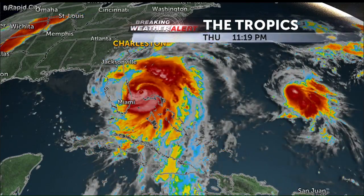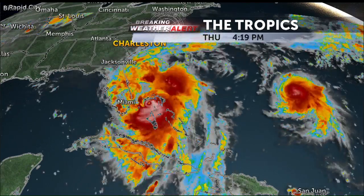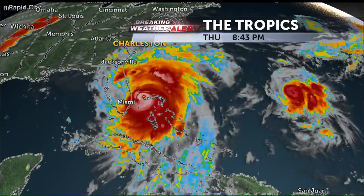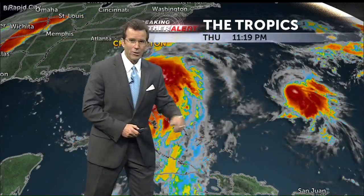Right now we have actually two storms, two hurricanes going on at the same time. Nicole on the right and, of course, Matthew on the left. We're more concerned about Matthew, but it's just interesting that they are relatively close together. Kind of reminds me back in 1989. Remember, we had Hugo and then we had Tropical Storm Iris. Iris got too close to Hugo and Iris actually went away. Hugo became just a little bit stronger.